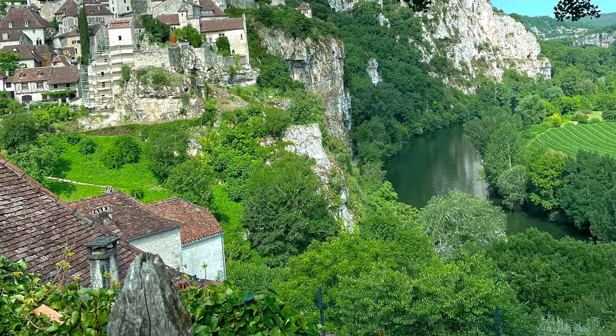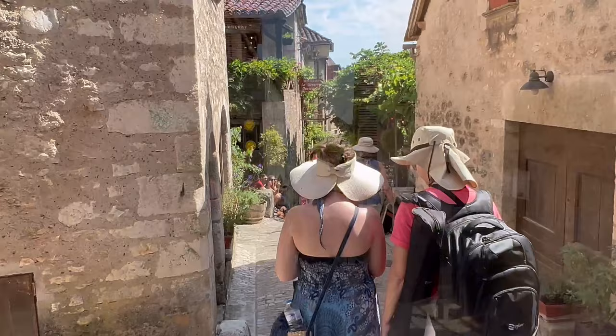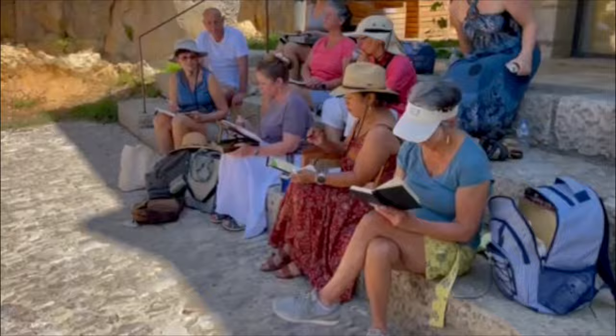Saint-Cirq-Lapopie. This was a town that we went to, and it also kind of built up on a hill in the Dordogne Valley. All the roofs are these gorgeous terracotta tiles, and you can wander around in the streets. You can't even get lost. There are shops everywhere, wonderful places to eat. I did a watercolor demo and then an oil painting demo also on that day.